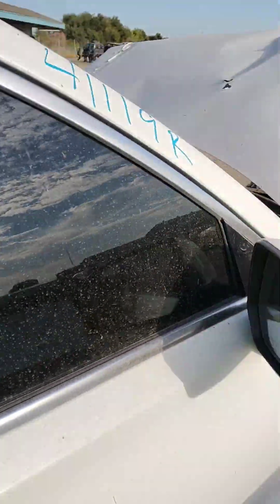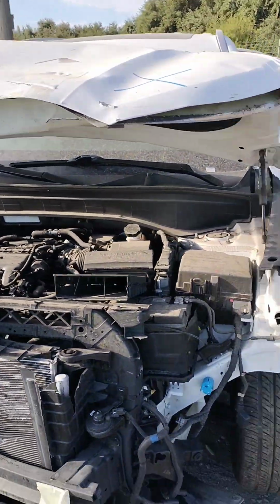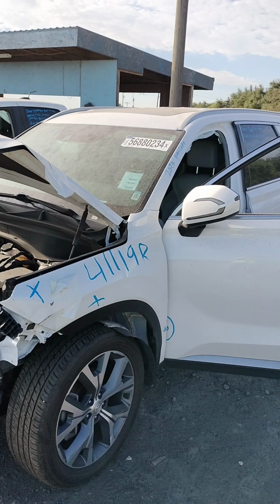This is stock number 41119R. It's a 2020 Hyundai Palisade.